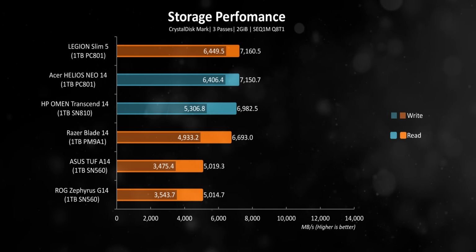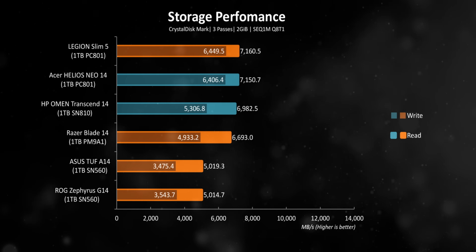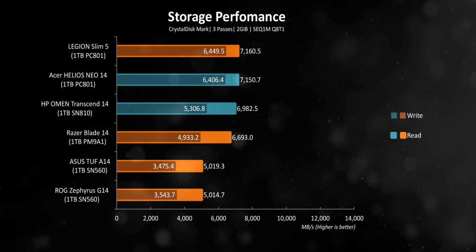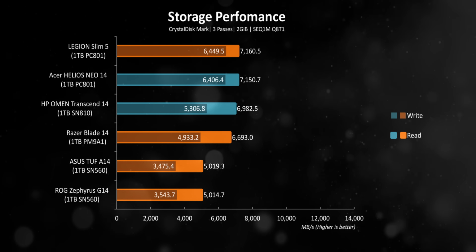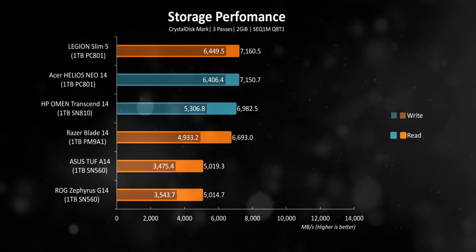All these laptops come equipped with really fast drives, but I was surprised to see how far behind the G14 and the TUF 14 are compared to the rest of the laptops in this roundup. Now, this is likely due to their use of a mid-tier SN560 SSD from Western Digital, but yeah, for the price you pay, I'm sure Asus could have done better.